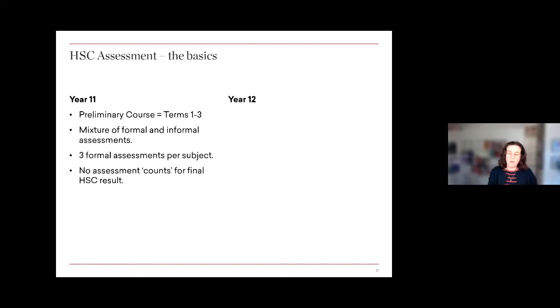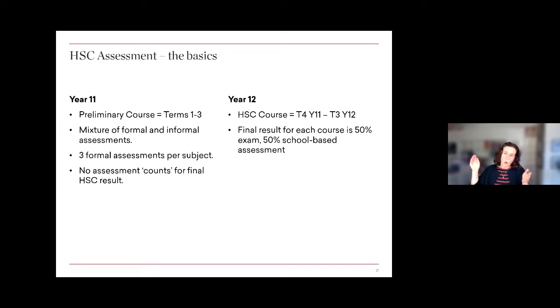So they have year 11. They need to be working pretty hard, but they do have a bit of flex there to make some mistakes, and it won't count. In year 12, remember, it's 4 terms, but it's really starting in this term, the fourth term of their year 11, going through to the end of term 3 of year 12. That's the HSC course. And all of their final result is based on what happens in year 12, with 50% of that being what happened with their exams, and 50% being school-based assessment.